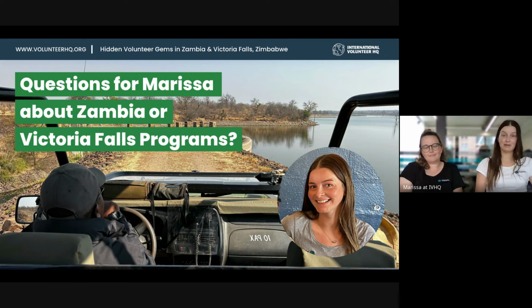We can take last minute bookings quite often. The local teams are really flexible, and making sure that we can get you on the program if there's availability. But to be more prepared, we say to give it at least a month. But with both programs, you only need to get a visa on arrival, so there's no time restraints with that sort of thing.